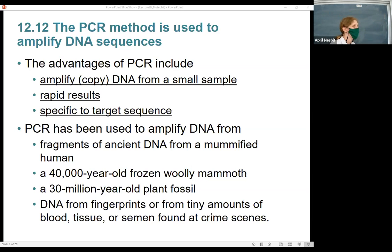So PCR in 35 years has literally revolutionized our lives. Everything from like the Golden State Killer, someone who terrorized people all along the California coast. And he got away with it for a long time. He was later found through PCR and DNA sequences, and that was only a couple of years ago. So it's played major roles throughout modern times.